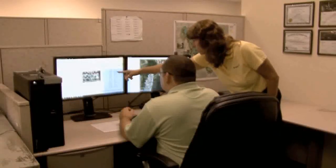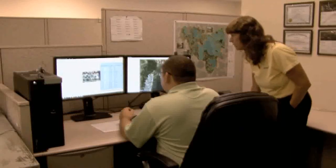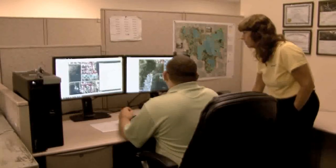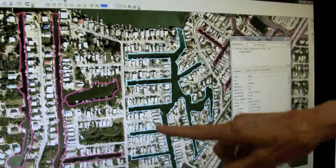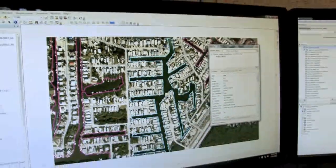The Canal Management Master Plan will prioritize the water quality problems in all of the Keys canals and provide recommendations for appropriate measures to clean each canal. The Florida Keys National Marine Sanctuary helped develop a canal water quality improvement strategy with the following steps.